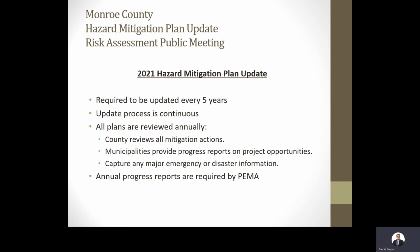Hazard mitigation plans are required to be updated every 5 years. The update process is continuous. And when I say that, I mean that once the plan is at the APA level by the Federal Emergency Management Agency, it doesn't just go away, it should be visited quite frequently.